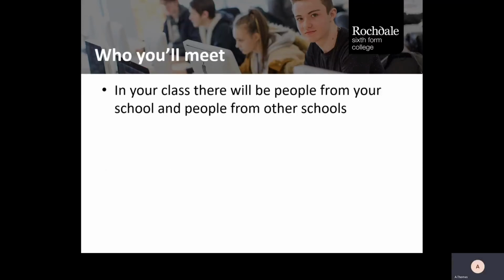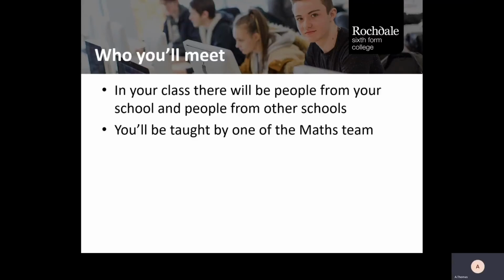So obviously when you join with us there will be people in your class from other schools, but there will also be people in class from your school. So there'll be loads of people who you know, who you don't know, and all of you in the same boat looking to help each other out. And you'll be taught by one of us in the maths team, and this is us.